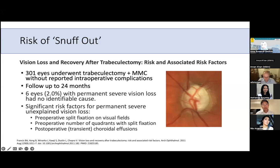Okay. So in this study of 301 eyes that underwent trabeculectomy, these were patients with advanced glaucoma followed up for 2 year periods. They found that 2% of their cohort ended up with permanent and severe vision loss after surgery with no identifiable cause. So the concept there is that you can actually wipe out the patient's remaining axons by putting the eye through the stress of surgery.